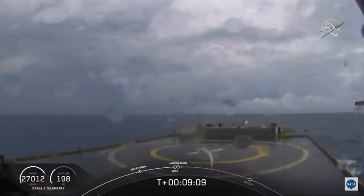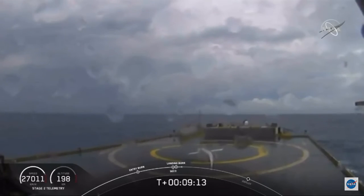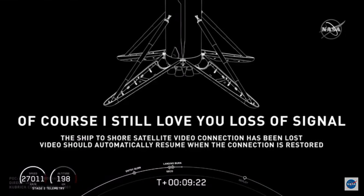Dragon, SpaceX, nominal orbital insertion. Launch, escape system confirmation is disarmed. Copy, nominal Dragon orbital insertion. Nominal Stage 1 landing leg deploy. And what you're seeing on your screen is a live view of our drone ship, where our first stage will be coming down.